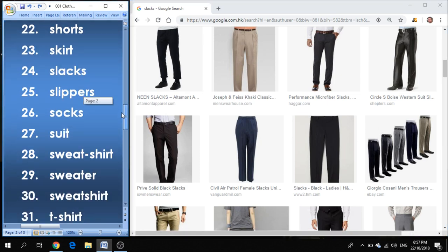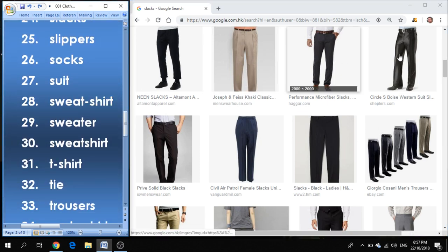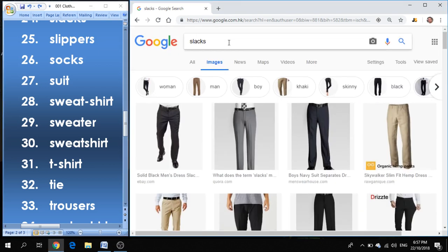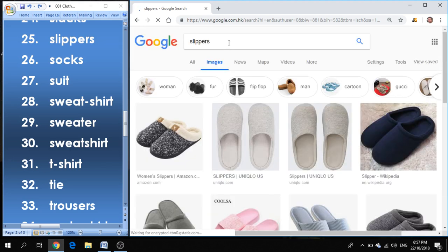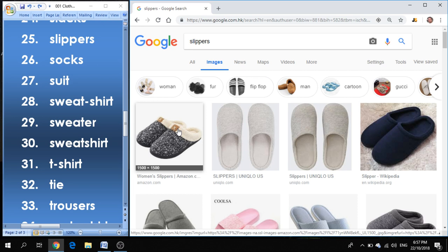Number 25. Number 25 is slippers. Slippers are very comfortable. Wear these around the house. Keep your feet warm. I love slippers because they're cozy and comfortable. And I enjoy the feeling that they have on my feet. Keeps me nice and warm. Slippers.